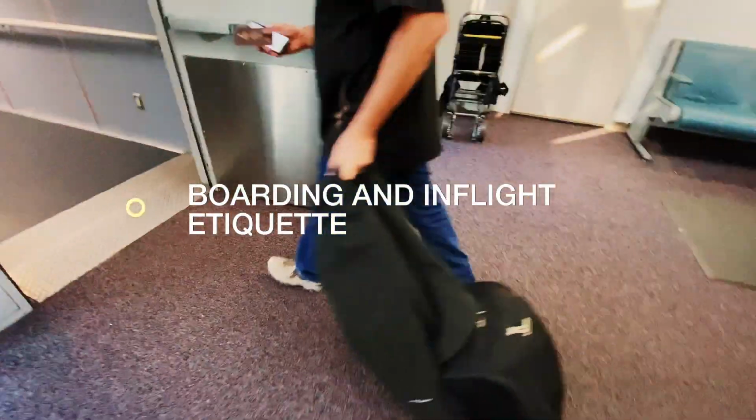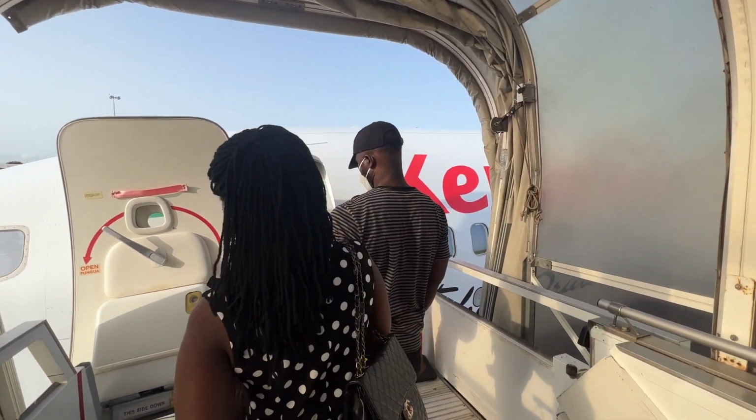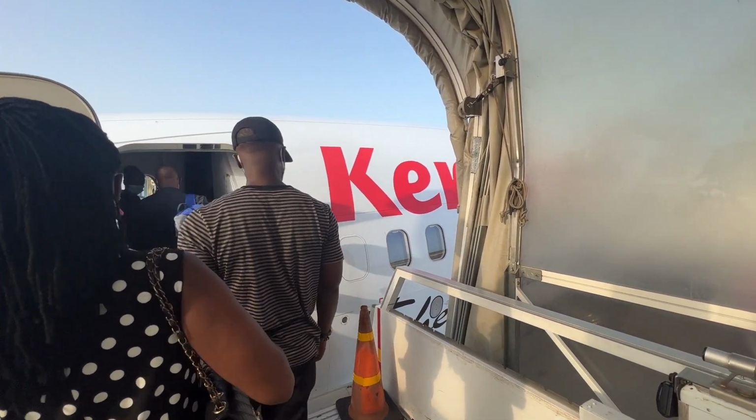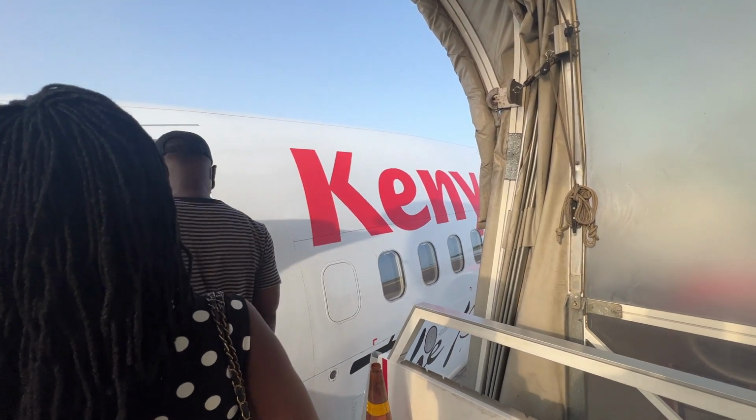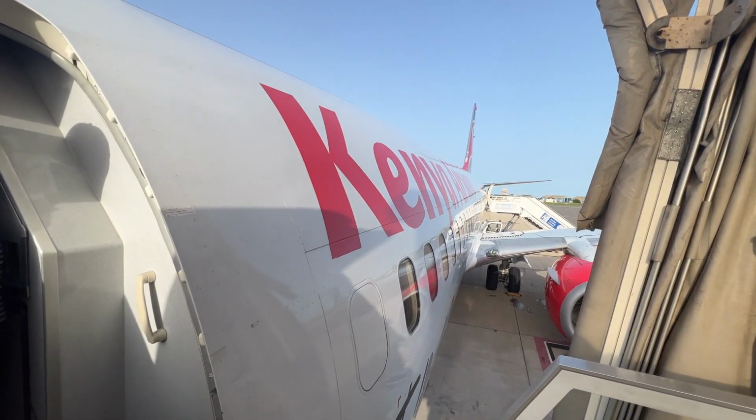Segment 3, boarding and in-flight etiquette. Stay attentive to boarding announcements. Listen for your boarding group or seat row, ensuring you board at the appropriate time to avoid congestion. Efficient boarding. Follow the boarding order. Wait for your turn. Have your boarding pass and identification ready for scanning.